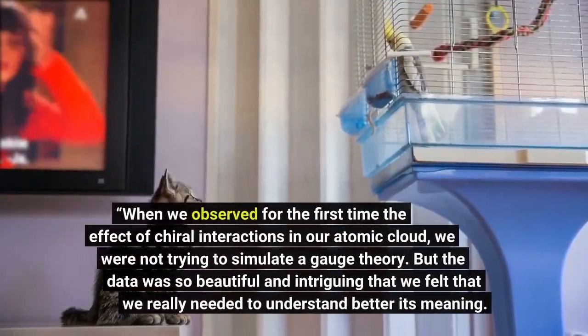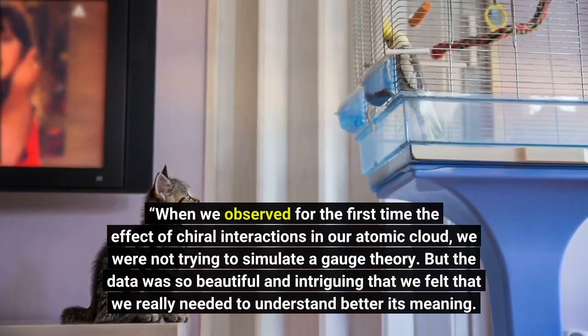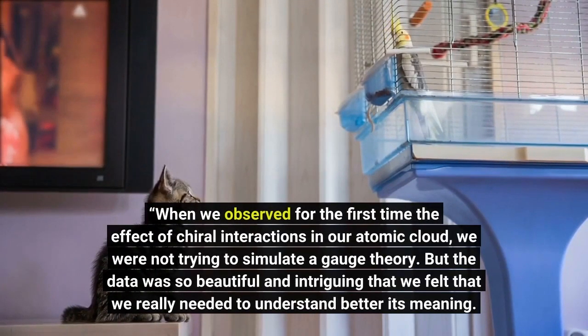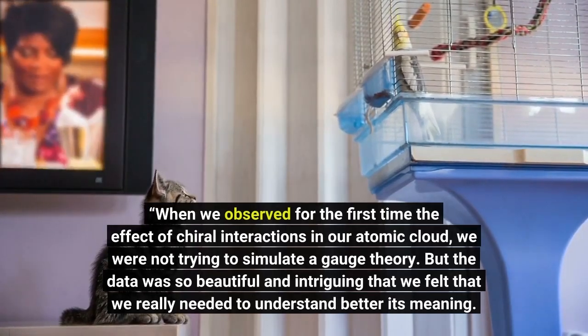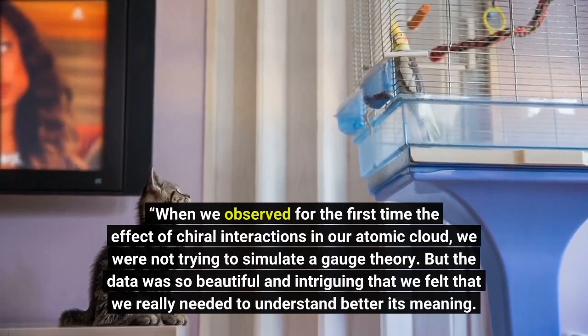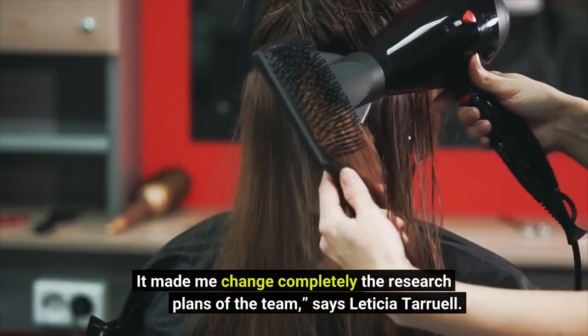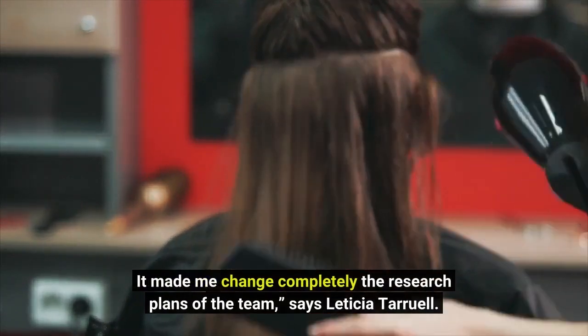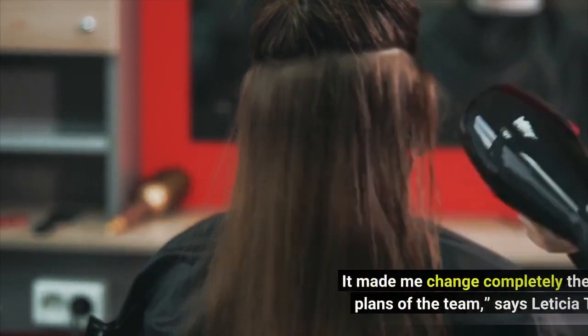When we observed for the first time the effect of chiral interactions in our atomic cloud, we were not trying to simulate a gauge theory. But the data was so beautiful and intriguing that we felt that we really needed to understand better its meaning. It made me change completely the research plans of the team, says Leticia Teruel.